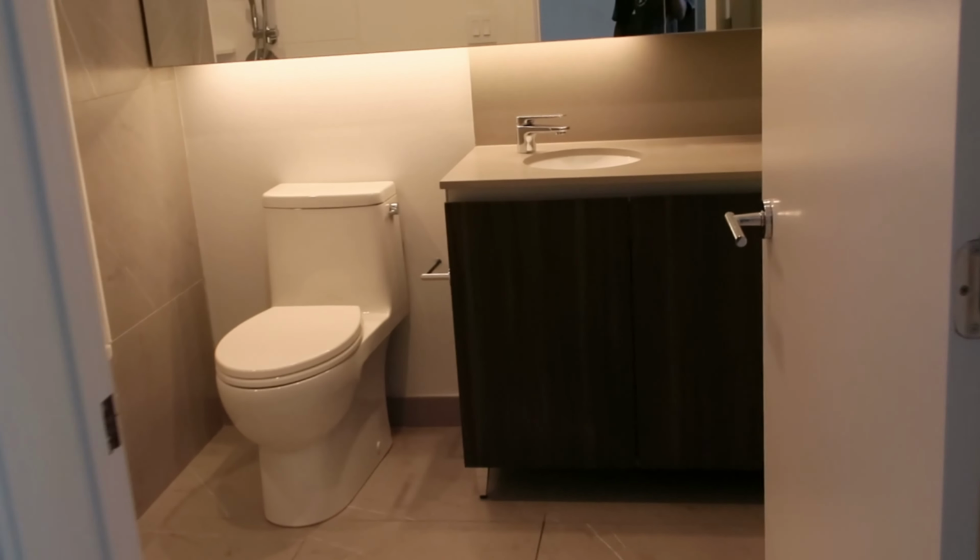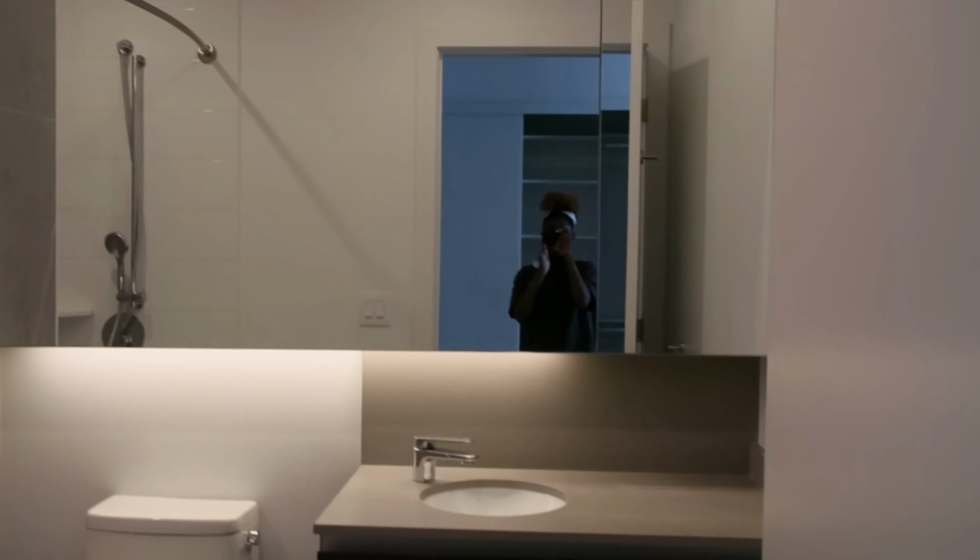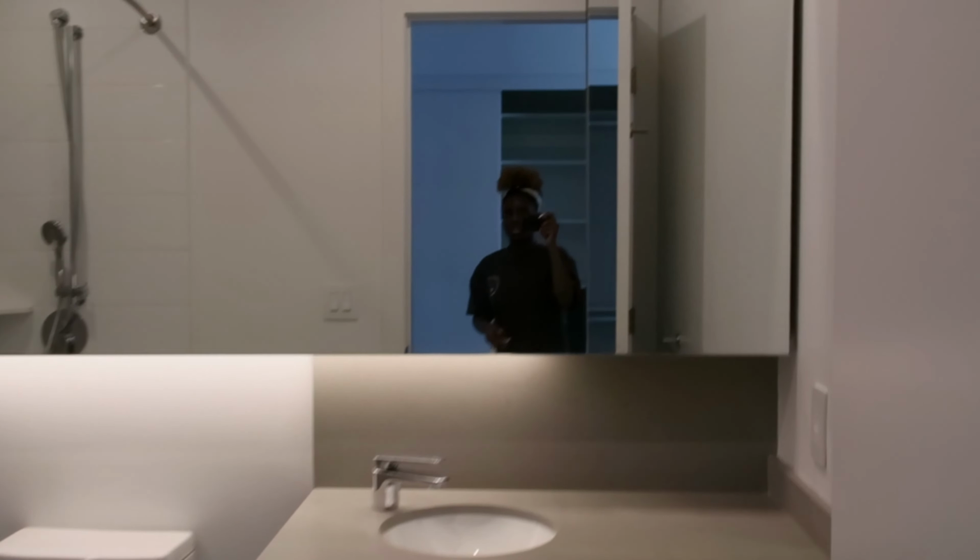So across from the closet is the bathroom. The bathroom is super spacious. Y'all, I love this bathroom. I love the little marble walls in the bathroom. And this mirror is freaking crazy. This mirror is huge.